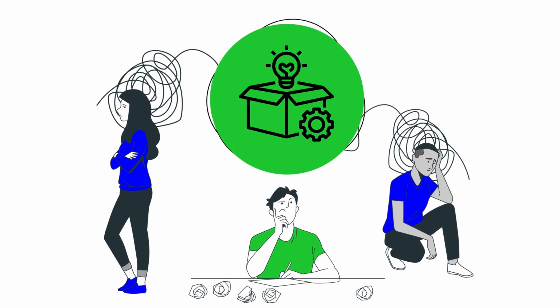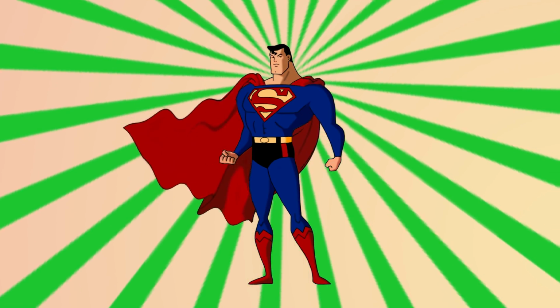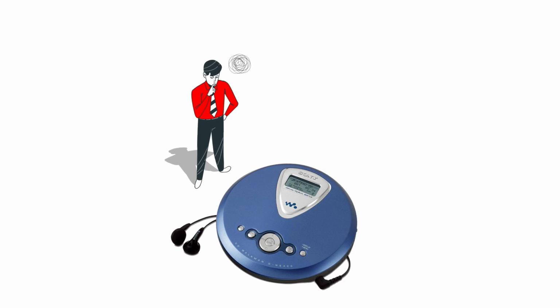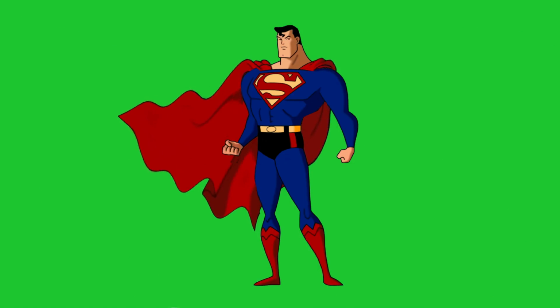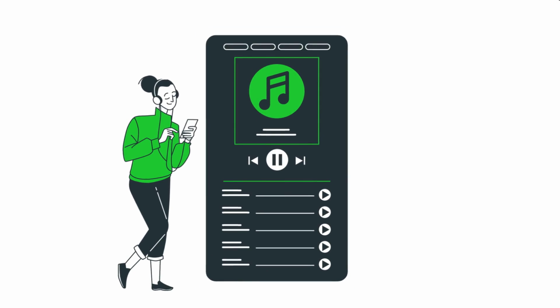Now it's time for your product, the hero, to come to the rescue. Explain in simple terms, without jargon, how your product solves the audience's problem. For example, when Steve Jobs introduced the iPod, he first described the frustration people had with the bulky and expensive portable CD players. Then he revealed the hero, the iPod, which allowed people to carry their entire music library in their pocket for the first time.